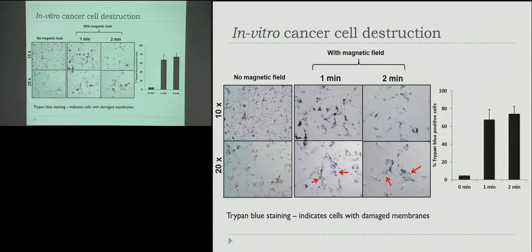So it's a very powerful effect, and it's a very rapid effect. Most of the other people who've done mechanical disruption studies needed several hours of exposure to a field to see anything significant. In just 2 minutes, we're seeing an 80% effect.